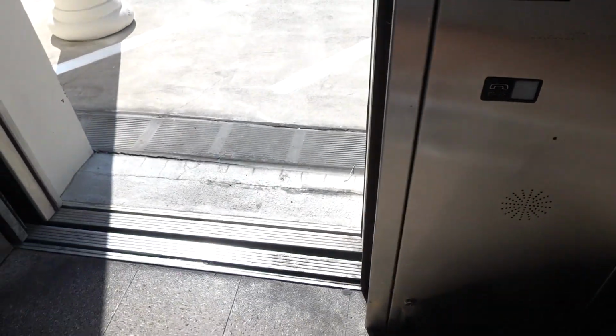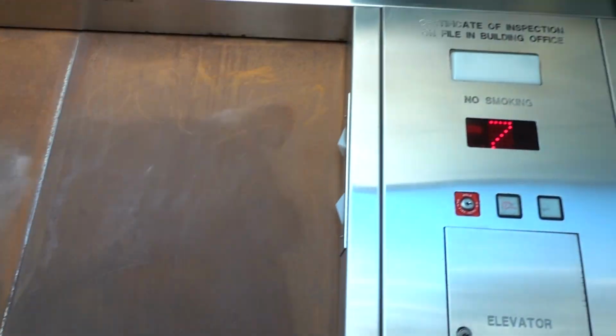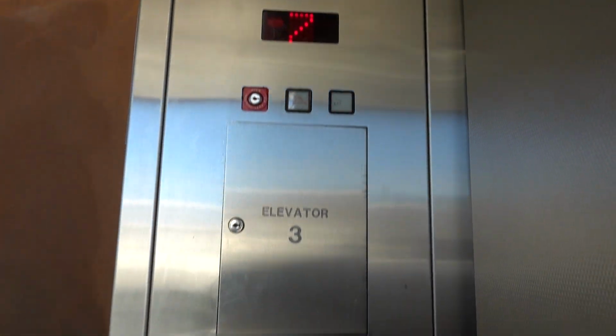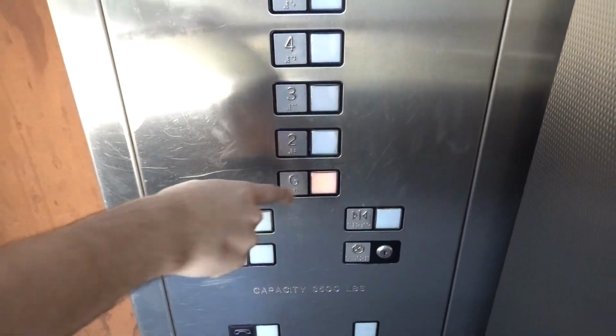I don't know what kind of elevators these are. That's a weird door track. It looks like US, but look at those doors. They're so rusty. Aw, come on now. Wait, what? What the heck?